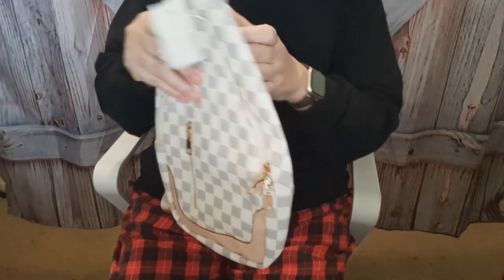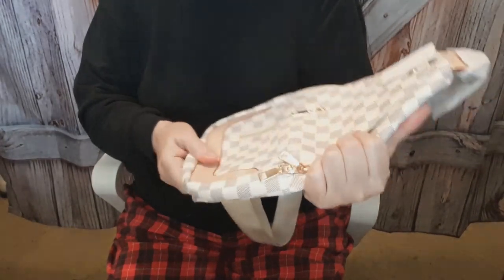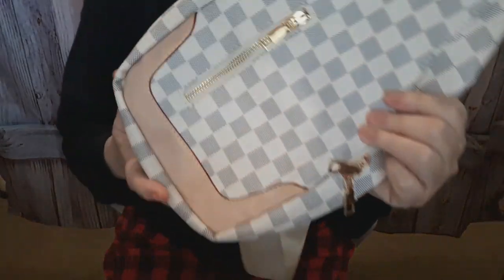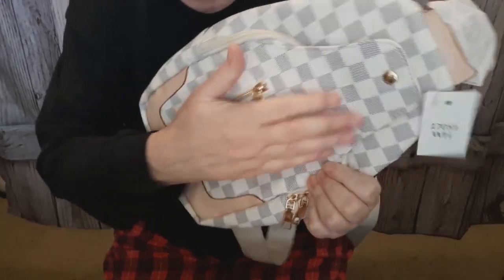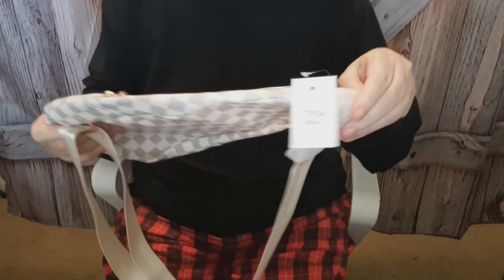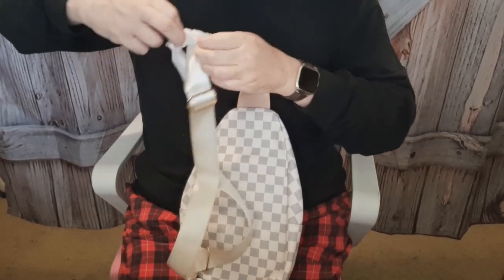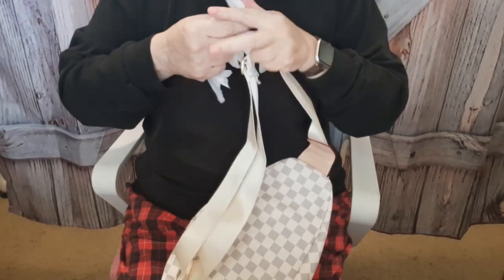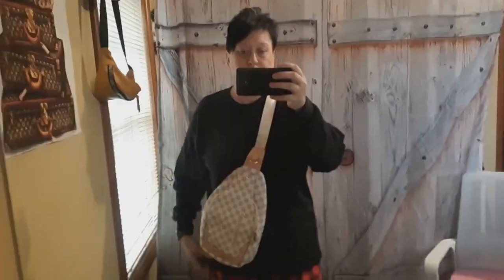Okay, there we go. Too cute. You guys know this is not the real thing. This is just the fake, or inspired. There's nothing on it. It's just the print, of which I am so obsessed with this print. You guys know I love this print. I don't care that it doesn't say anything on it. I don't care that it's inspired. I just love the print. The print is the thing.